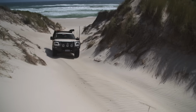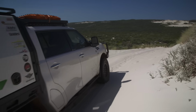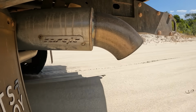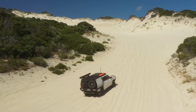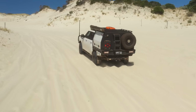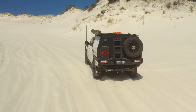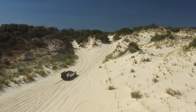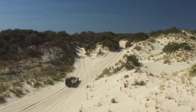You can't mess around on climbs like this, and I've already got my tyres down to 14 PSI. All right, this is a bit of a sand dune of consequence, but not the biggest in the area. And it's soft, boy. You can't see it, but it is soft. I love this vehicle. Holy balls, I love this vehicle.